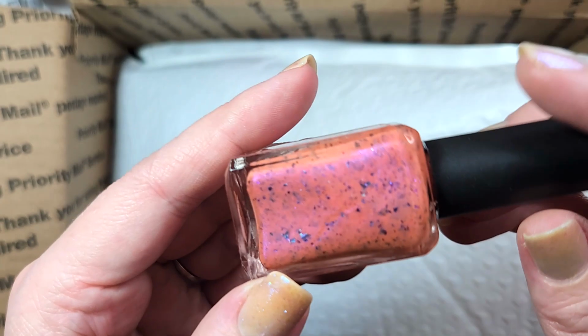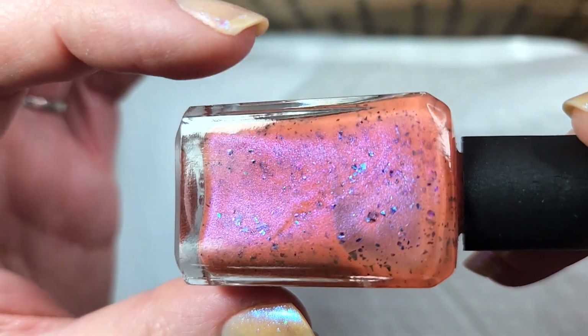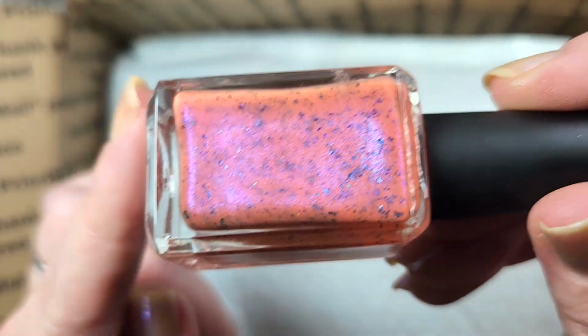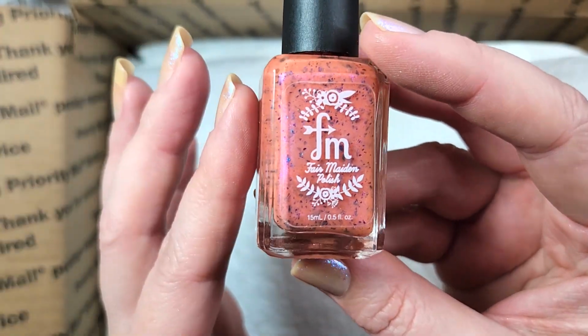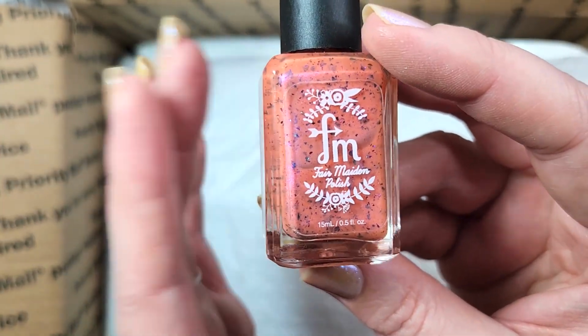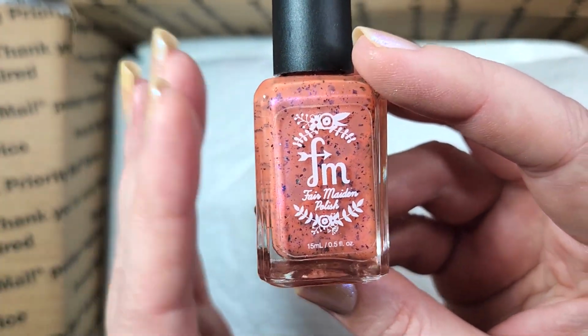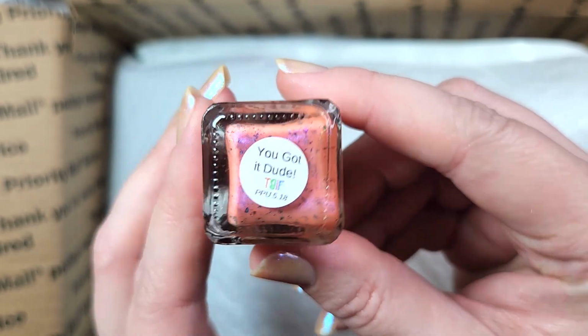It is sort of this dusty yet bright orange. There is that flash of shimmer. Then you've got multichrome flakies. This is really, really neat. I like this one a lot. Like I said, I definitely don't have it, so we are going to add this one to the collection. We'll have to see if it's bright enough for a summer polish once I've swatched it, but very neat polish. That was Fair Maiden's You Got It, Dude.